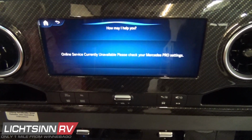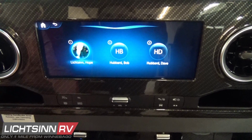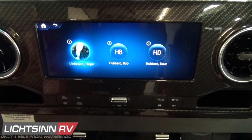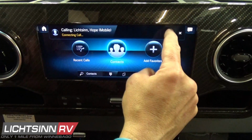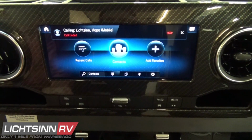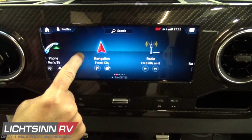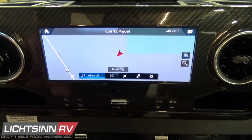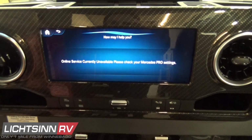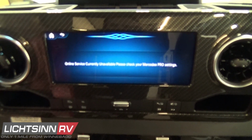Currently connected via Bluetooth, you'll see complete control of your smartphone or tablet, allowing us to make hands-free calls using voice guidance and Hey Mercedes artificial intelligence. We have complete navigation controls that are available through voice guidance. This will also tie into the traffic sign assist.